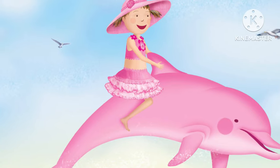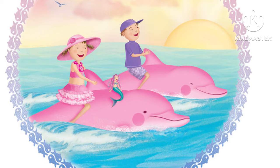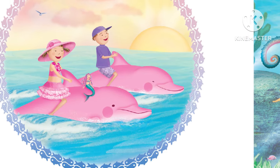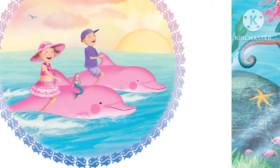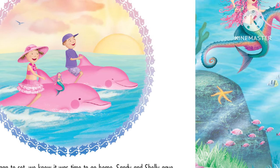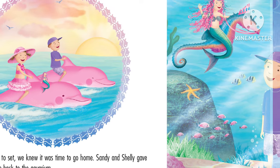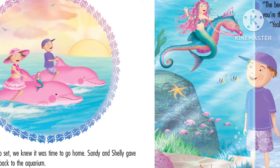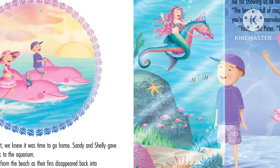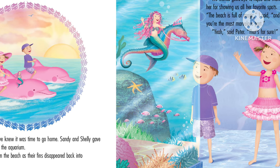How could we resist? As the sun began to set, we knew it was time to go home. Sandy and Shelly gave the three of us a ride back to the aquarium. "Goodbye," we called from the beach as their fins disappeared back into the ocean. We waved goodbye to Aqua and thanked her for showing us all her favorite spots. "The beach is full of magic," I said, "and you're the most marvelous part." "Yeah," said Peter, "that's for sure."